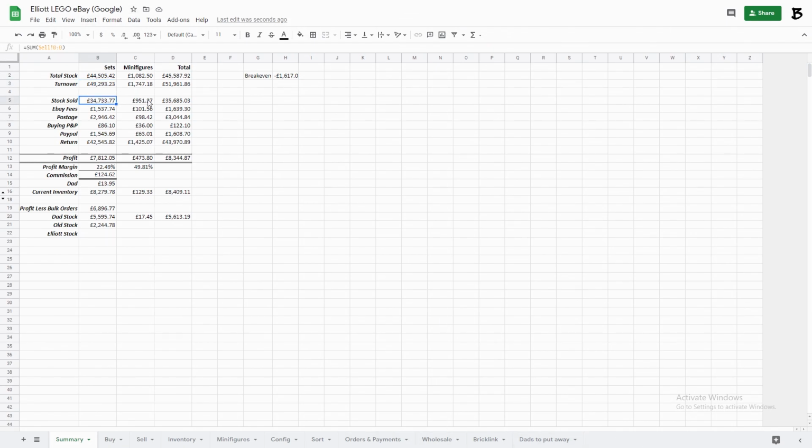So this is the total stock sold. Out of the 45,000 we've bought, we've sold 35,000 value of it, but 52,000 of it at a higher price, if that makes sense. So that's how much we then paid to eBay. This is all combined. This is how much I've spent on postage for my local post office.